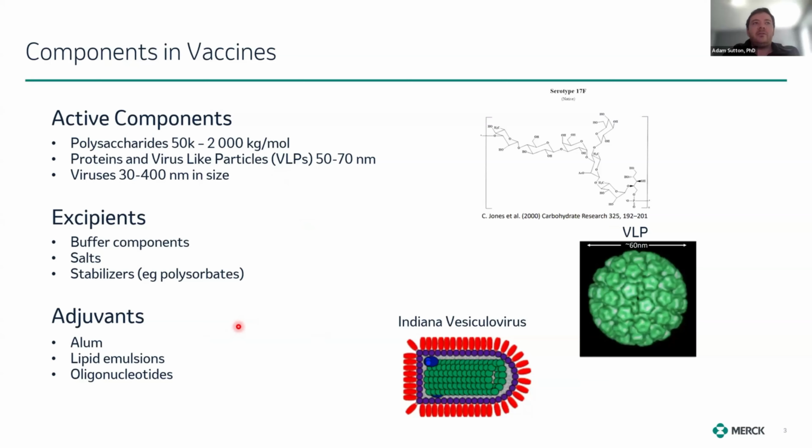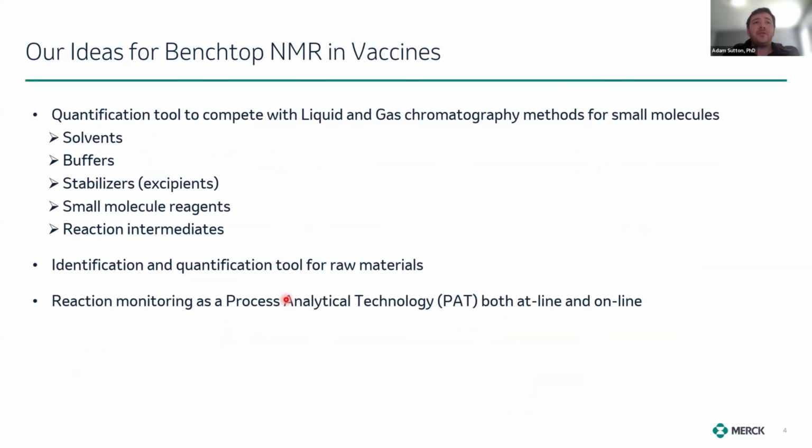And so the vaccine pipeline is a very complex and diverse set of chemistries, and it requires a lot of different analytical tools in order to do that. So for us, one of the analytical tools that we're growing in favor of is benchtop NMR. And so we typically think of benchtop NMR as a competitor to liquid chromatography and gas chromatography for the quantification of small molecules. So we like to think of using our benchtop NMR for quantifying the simple excipient components like the solvents and the buffers and the other stabilizing agents.